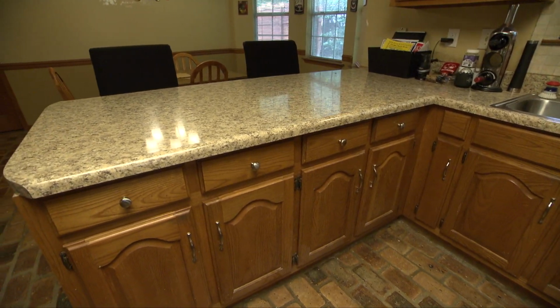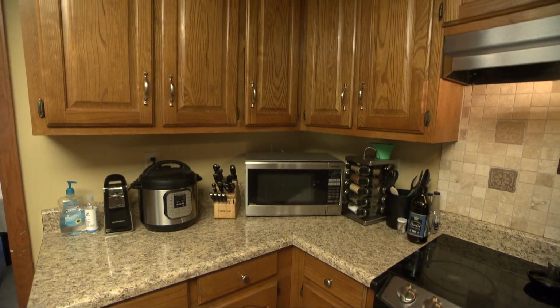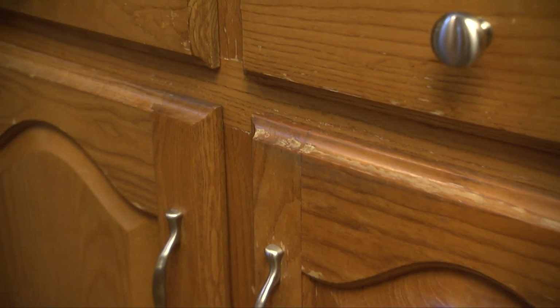What about the cabinets? These actually look pretty good. Are you thinking of any changes there? We thought about painting them, but after really looking at them, they look nice and they've held up over time. So maybe just updating the hardware, or touching up little scratches.